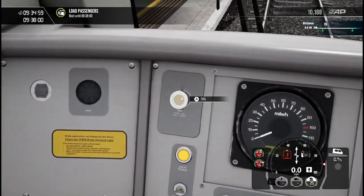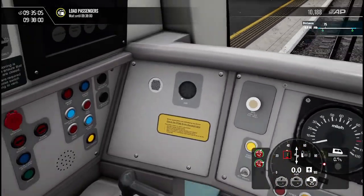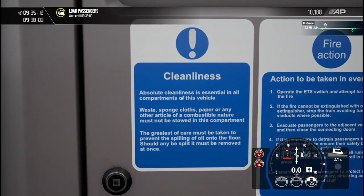DRA. What does that do, guys? DRA, push to set, pull to reset. I know what the AWS is. Oh yes, 5, 6, we've got a few minutes to kill, haven't we?